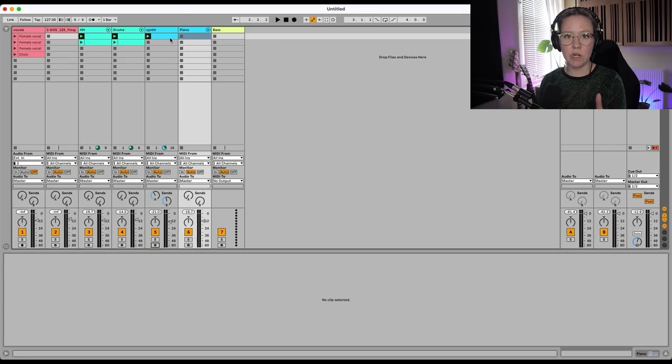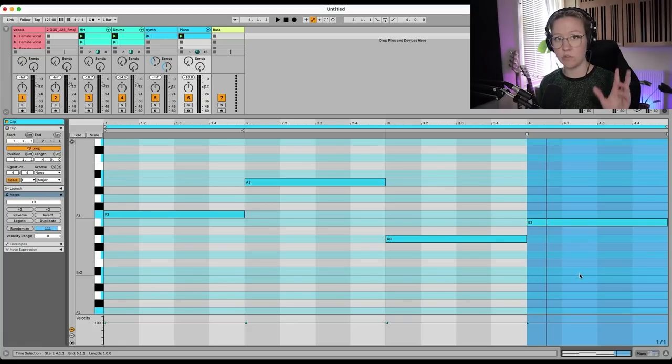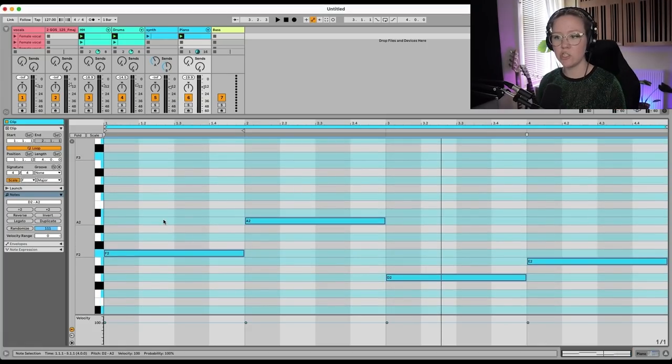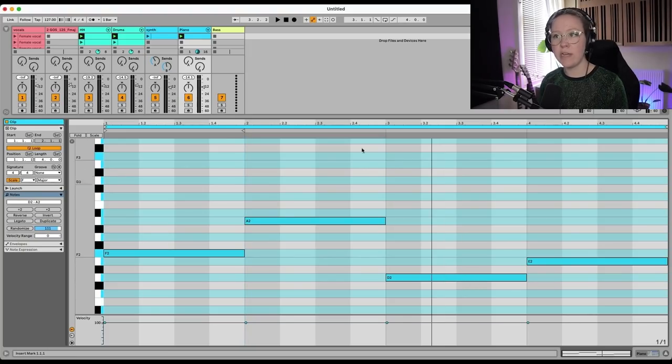Okay, the next step we want to do is copy paste the synth clip that we created into the piano clip. Straight away, I'm going to bring it an octave down like that. So obviously I could just start clicking here and create chords manually, but there is a fun way to do this very fast in Ableton Live.